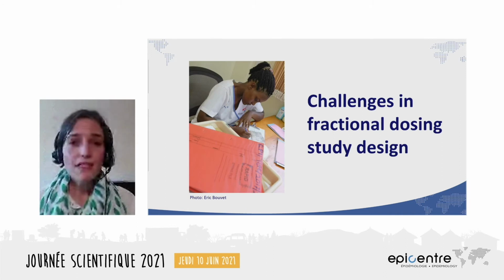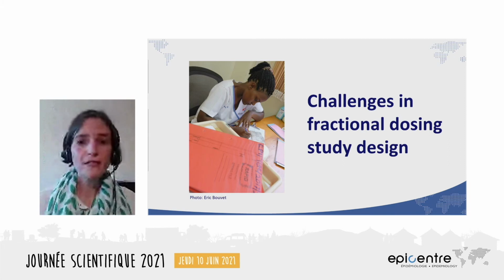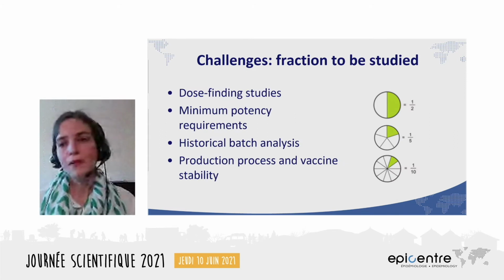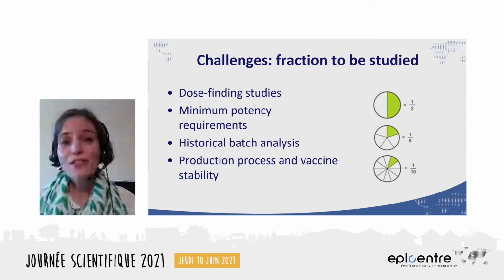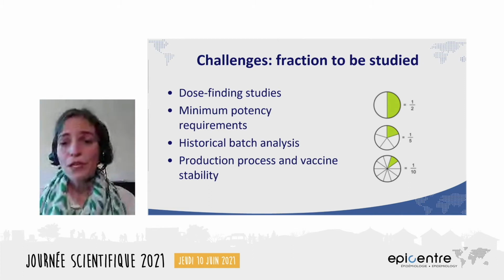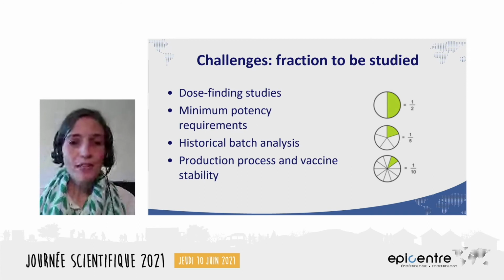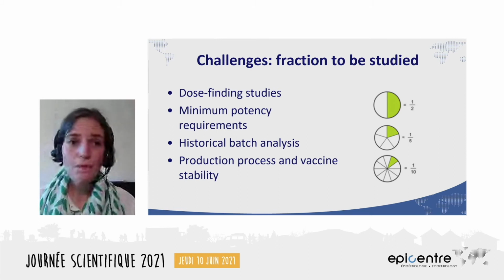During the design of these trials, there were several issues that we had to take into consideration and that can serve as a lesson learned for future studies. One of the first decisions on the design of fractional dose trials is on the fraction to be studied. Different sources of information can provide an insight into the fraction that is still likely to produce an adequate protection. Dose-finding studies are generally conducted at an early phase of vaccine development and can provide valuable information on the immunogenicity and safety of different doses.